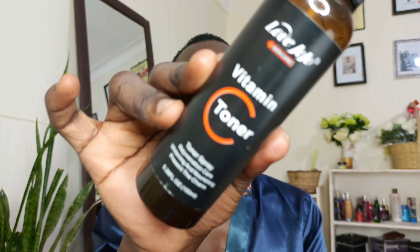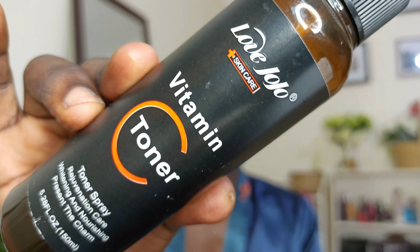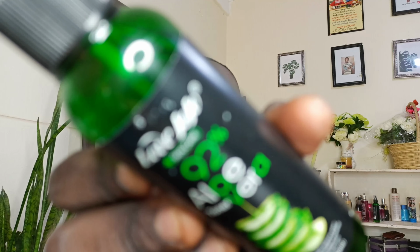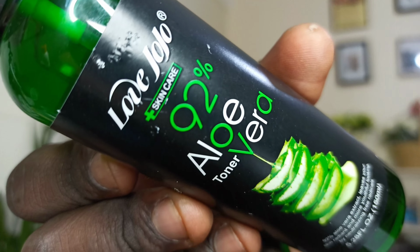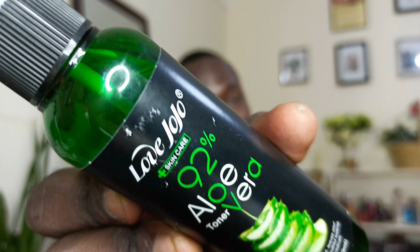I love using the Love Jojo Vitamin C Toner, especially on days when I'm going to be actively in the sun. I love to just splash this all over my face. Jojo Love Toner going on over here, especially on days that it is very cold, and my skin is trying to react to almost anything, you know.